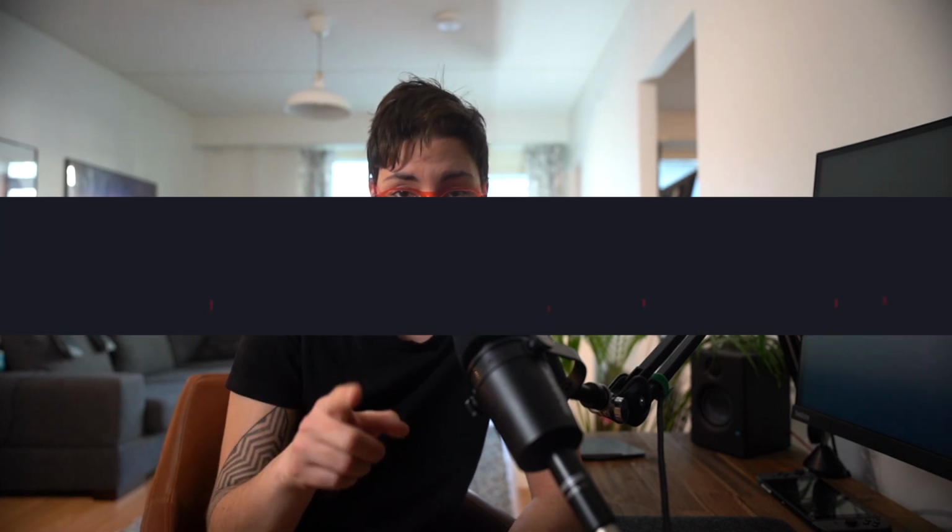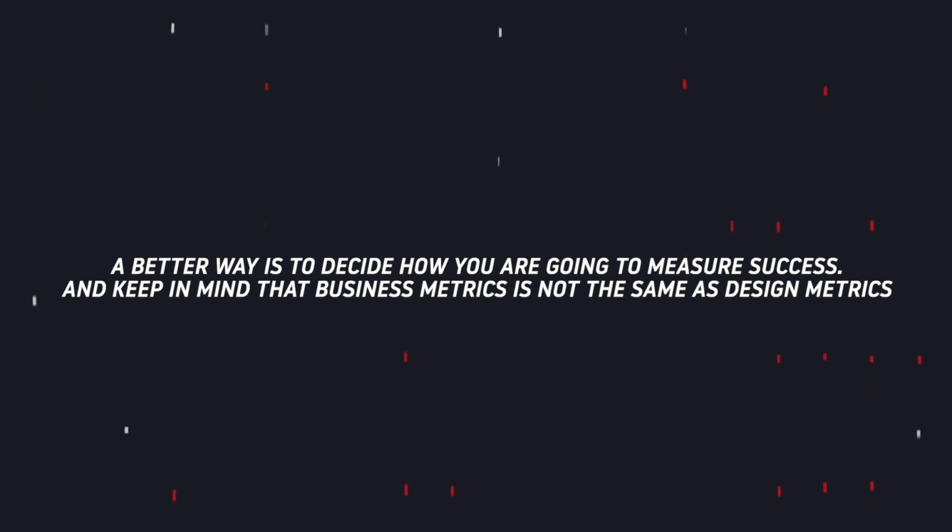Now, let's define what I mean by data. It's a pretty broad term, so I will explain what I mean through examples. Let's say you have a project to implement a new feature. Designing just one version and then implementing it is dangerous. If you have resources to avoid that, that's awesome. A better way is to decide how you are gonna measure success.